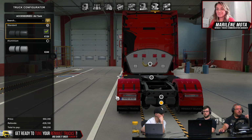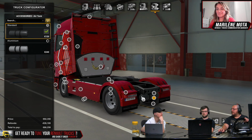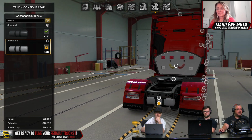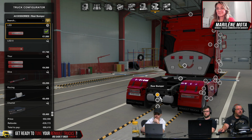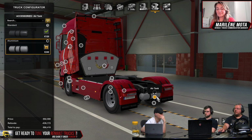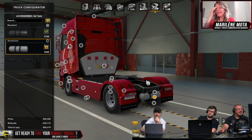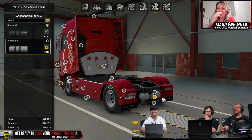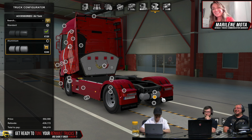So we have new air tanks. This is also obtainable from Renault as aluminum tanks for the air tank, and also for the rear bumpers. I guess the aluminum one is not that heavy in the real world. Optional. Maybe Marilene can fill us in about the air tank. I can't tell you because the tank is really not my favorite part.